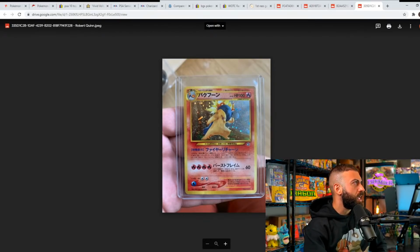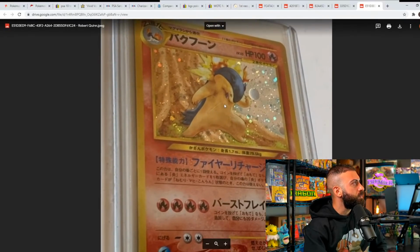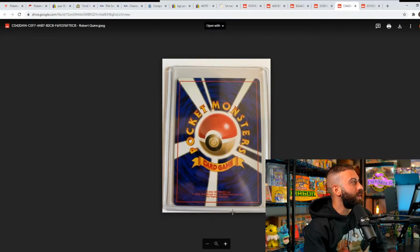And the centering's pretty good on this one. It's off left to right a bit. And then again, I wouldn't be able to tell, maybe that's a scratch or it could be the top loader. That's the only thing on that. Let me see what other photos I have on here of the Typhlosion. I don't know if I have a back photo of the Typhlosion though. It could be in here. It could just be mixed up, lost in the sauce. Maybe this is it.